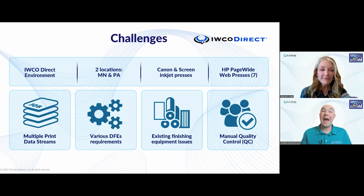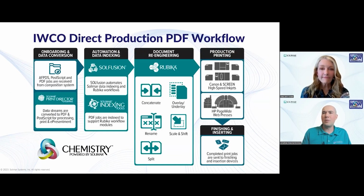They have had, and continue to have, Canon and screen inkjet presses. But what you might remember from the news is that they purchased 7 of the HP page-wide web presses for inkjet. That is just a testament to the kind of volume and quality they're putting out into the market. So they have a lot going on. Marianne, do you want to share a little more about their processes and why they came to Solimar?